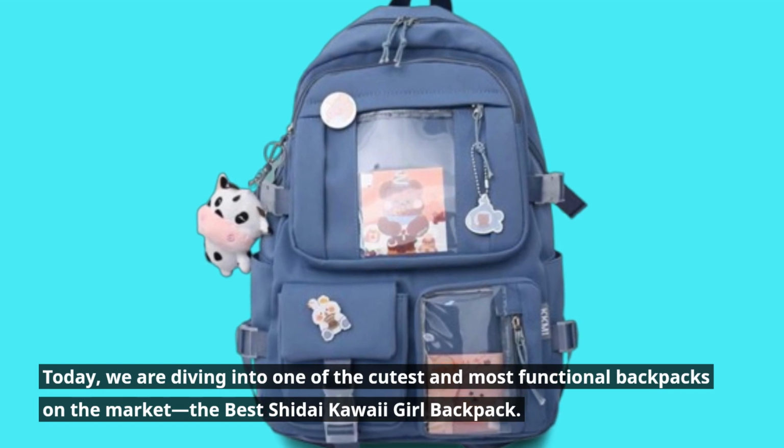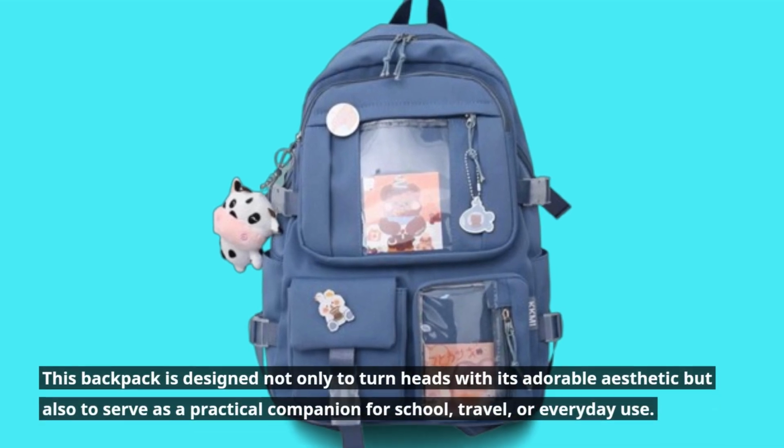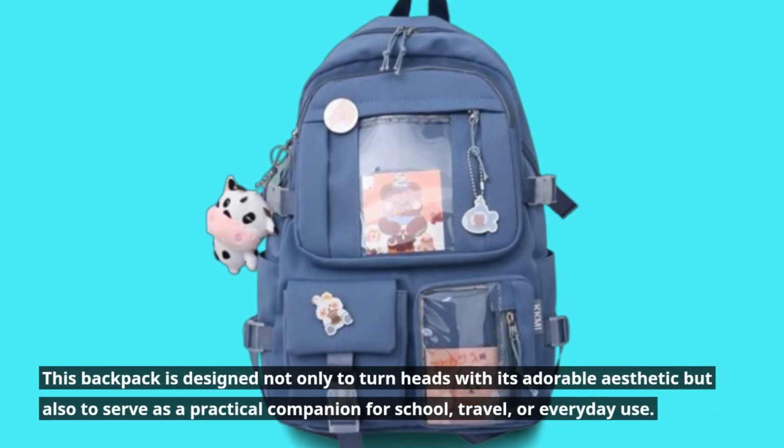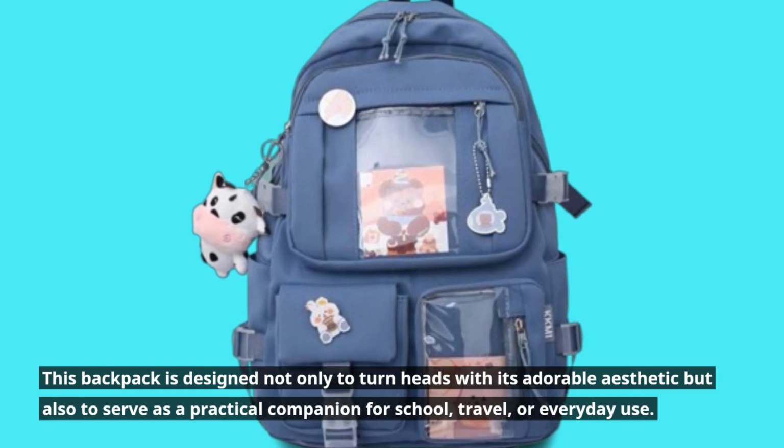Today, we are diving into one of the cutest and most functional backpacks on the market, the best Shidai Kawaii Girl Backpack. This backpack is designed not only to turn heads with its adorable aesthetic but also to serve as a practical companion for school, travel, or everyday use.